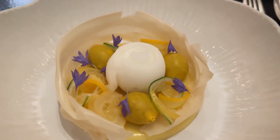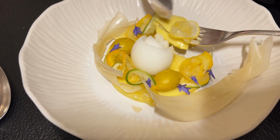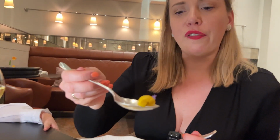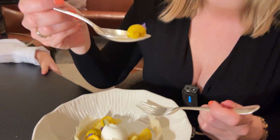What I love about this are different textures again. So we have sorbet, some very crunchy, thin pastry. We have some kind of pudding here, and this, I think, is the most interesting one. It looks like a fruit, like a little lemon. But this is a little lemon.